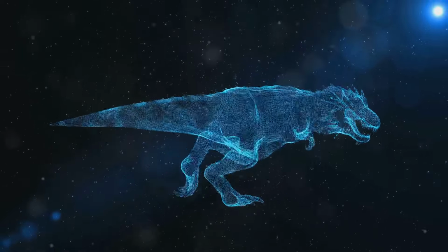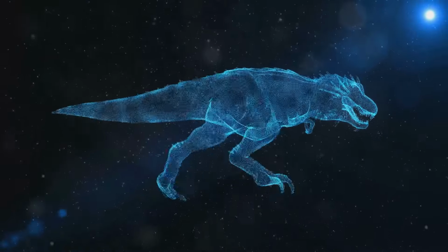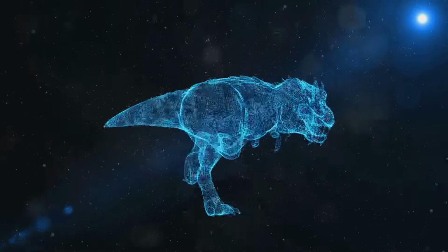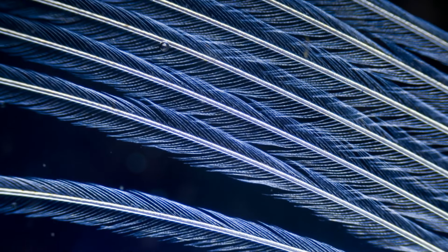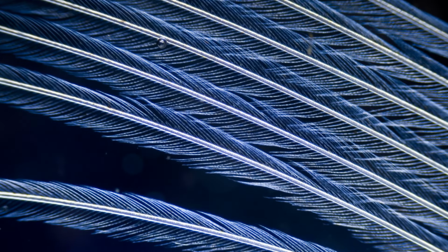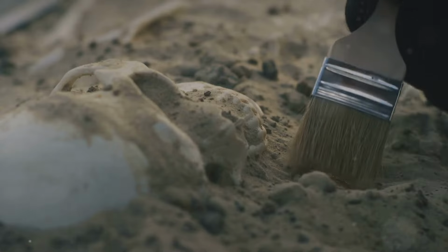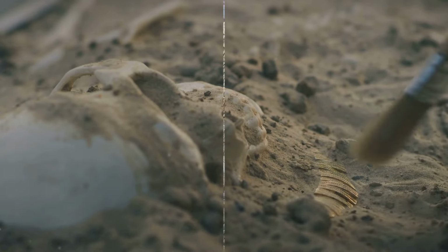These analyses have revealed a fascinating pattern. Feathers didn't appear suddenly, but evolved gradually over millions of years, with different dinosaur lineages experimenting with various feather forms and arrangements. The fossil record also provides clues about the potential functions of early feathers. By combining fossil evidence with evolutionary trees, paleontologists are piecing together the story of feather evolution.